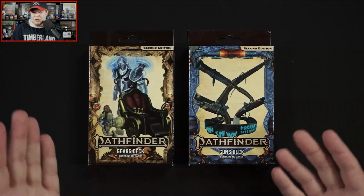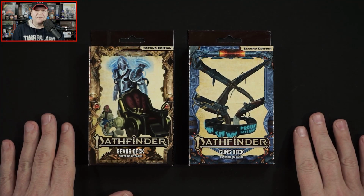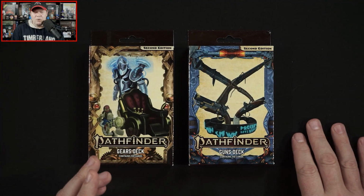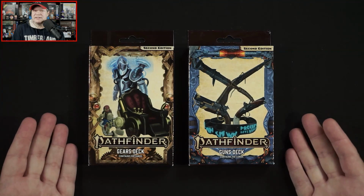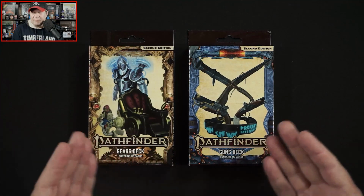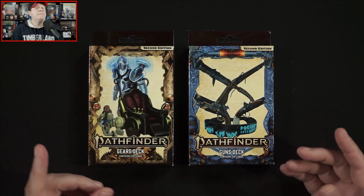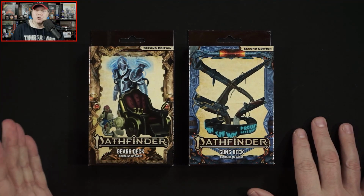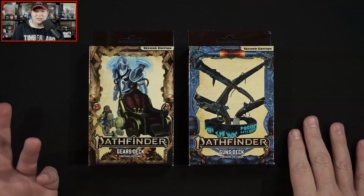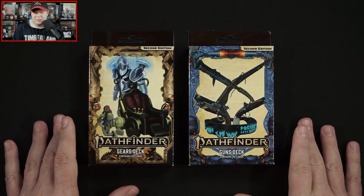Also, these correspond to the relatively recent supplement that was released for Pathfinder, Guns and Gears. I am kind of curious to see how well you could utilize these decks if you don't own that supplement. I would think, off the top of my head, you probably could use these equipment cards without having the supplement at all. But keep in mind, the supplement has all new rules. It's got the two new classes. It's got backgrounds, archetypes, and so on and so forth. It is not just all equipment in that supplement.